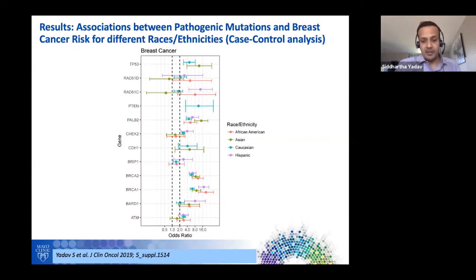Now, if you go down and look at, for instance, ATM, we know that this is a moderate risk gene. But if you look at ATM carriers in Asians, which is your green line over here, ATM carriers in the Asian population do not seem to have an increased risk of breast cancer at all, which is a very surprising finding because this is crossing 1. Same with CHEK2. CHEK2 does not seem to confer increased risk of breast cancer in the Asian population. RAD51C, RAD51D as well.